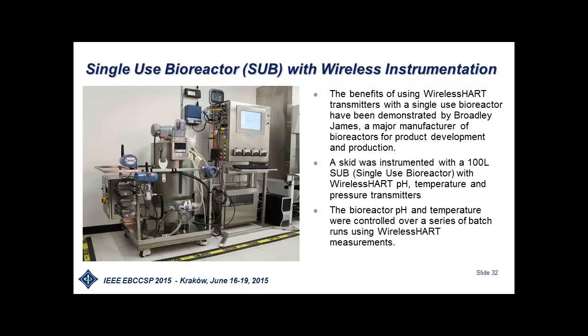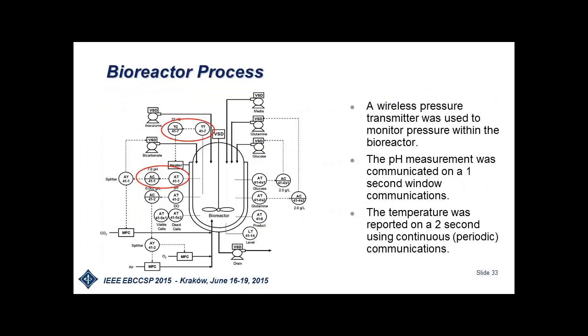So we're working with them on something else, but Scott Broadley, the owner of the place, was interested in wireless, and so we instrumented their bioreactor with a few wireless measurements. And in some respects, it actually makes sense, because these disposable bioreactors are actually on wheels. They cart them around between different locations. Okay. So in that case, then we picked pH and we picked temperature.